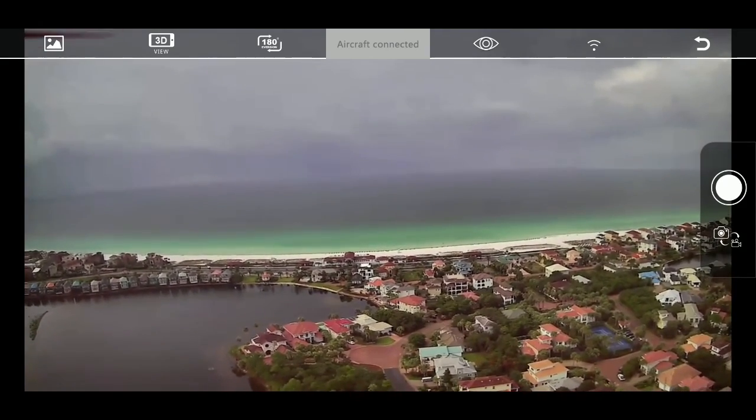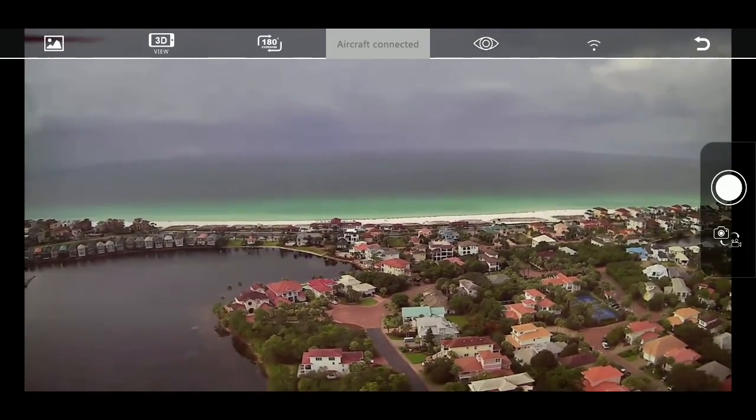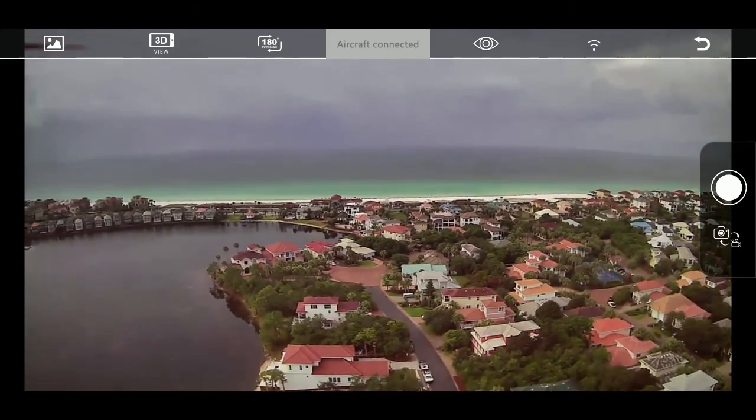I'm not going to fly it around though, because this is kind of a, there's lots of low-flying airplanes here. Signs everywhere for it. But it's early enough, so it should be fine.